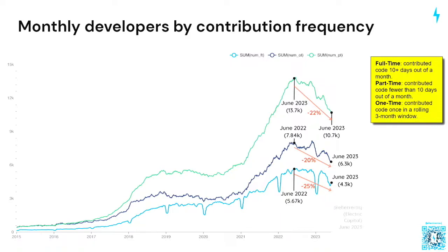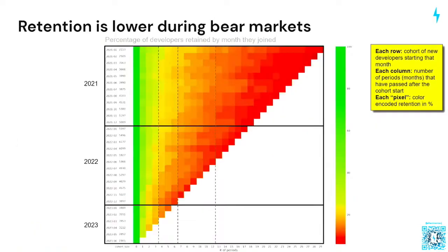The window that we were talking about is measured in months. Each time you go down, you move one month, and each time you go right, you evolve in time. So each row is a cohort of new developers, and each column is the number of periods that have passed after the cohort started.